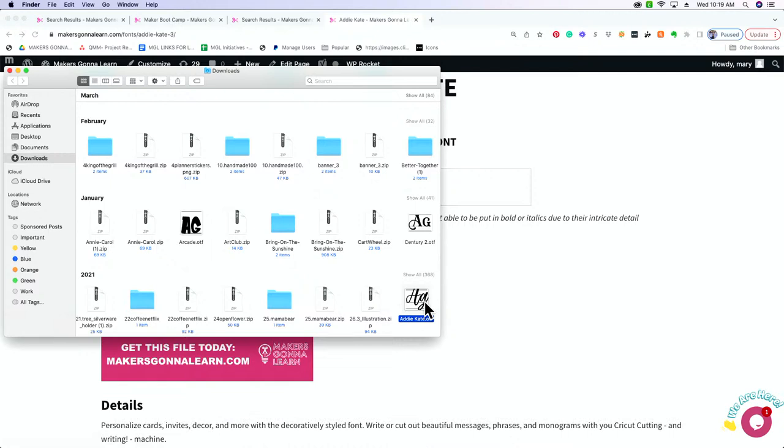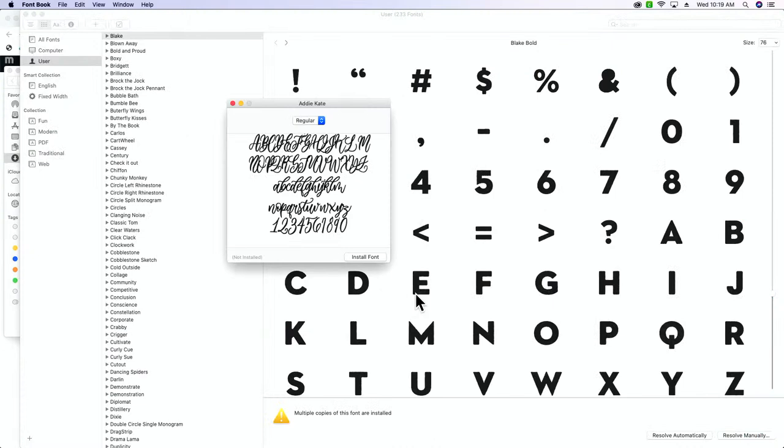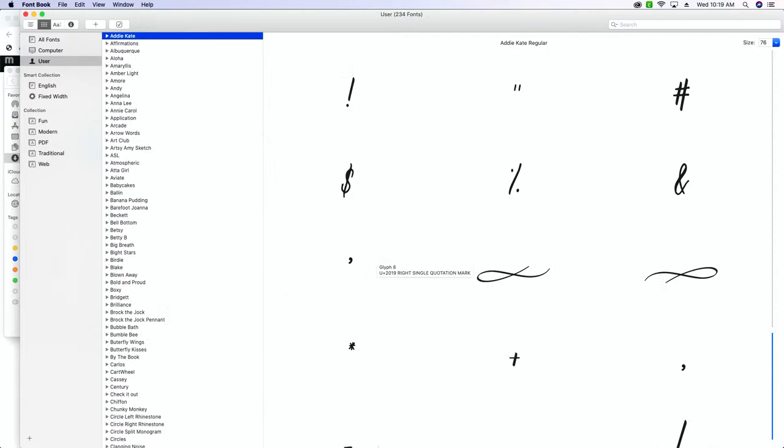And then you'll see right here, if for some reason it doesn't automatically highlight the font you're looking for, you can search in the file name up here. I could search Addie Kate and go find it, but it's right here and I'm just double clicking it and I'm going to install the font. So now it's installed on my computer, but it's not installed into Design Space because I need to reload everything.